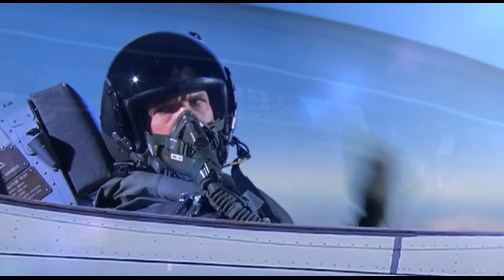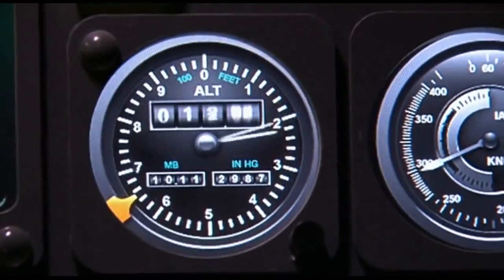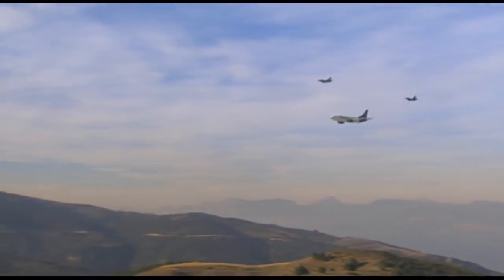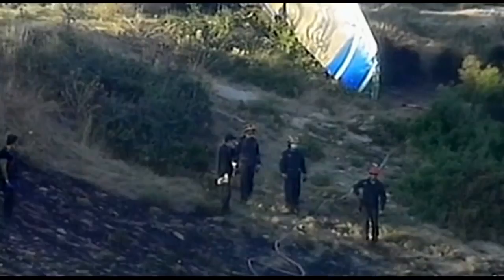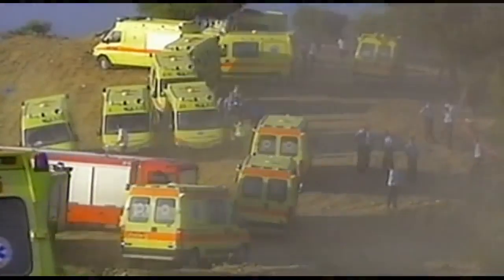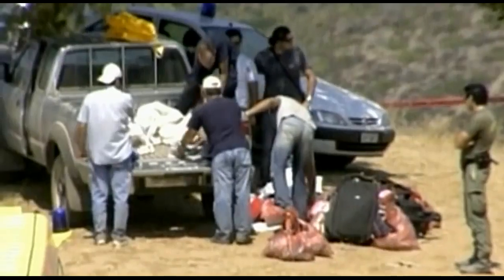Someone in the cockpit waves at the fighter pilot. But all too soon, the jet loses altitude and falls towards the ground. All 121 people on board are killed. It's the worst air crash in the history of Greece. Within minutes, investigators are on the scene.